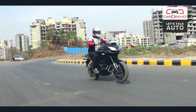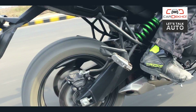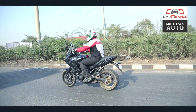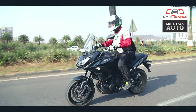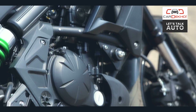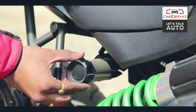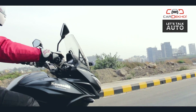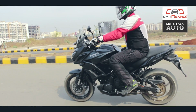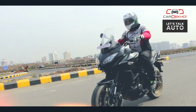The Versys 650 handles beautifully too. The Showa separate function forks are a lot better at damping than the Ninja's conventional telescopic forks. They help the bike in maintaining its composure much better than the Ninja on undulated bumpy roads, and they keep it stable, which inspires a lot of confidence. The Versys also gets a remote knob to adjust the preload on its rear monoshock quickly. With equipment like this, the Versys 650 is great to lean into fast corners as well or go flat out on an open highway. This is easily the best touring motorcycle under 10 lakh rupees, I'm convinced.